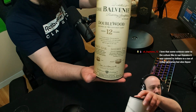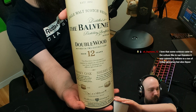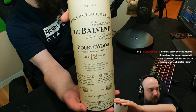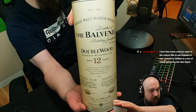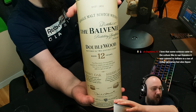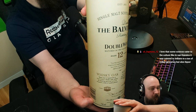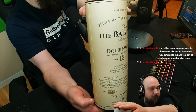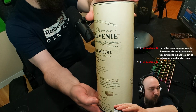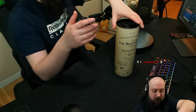All right, today we're gonna fresh crack the Balvenie DoubleWood 12-year-old Speyside single malt Scotch whiskey. This is from William Grant and Sons, so that's the same parent corporation that owns the Glenfiddich distillery. Now these two distilleries are not very far away. So this is, again, part of the William Grant and Sons family of products, which Glenfiddich is the one you would most likely know.